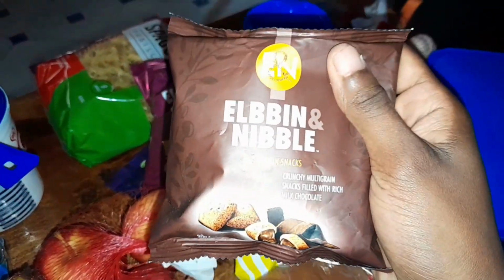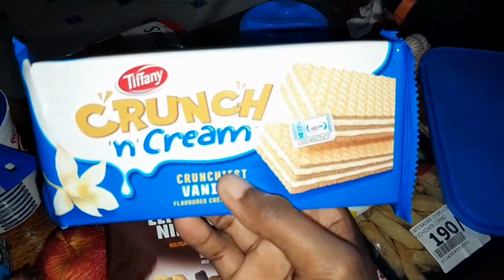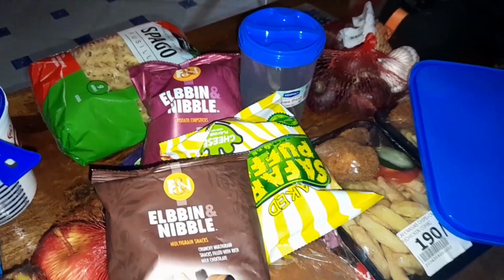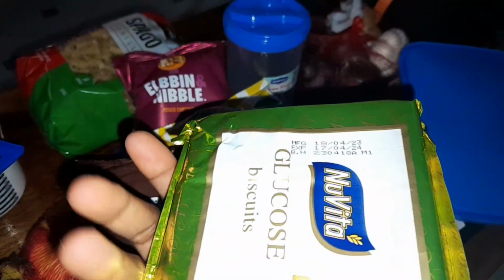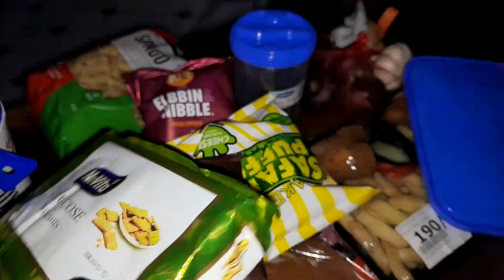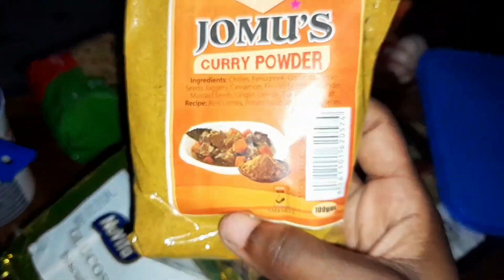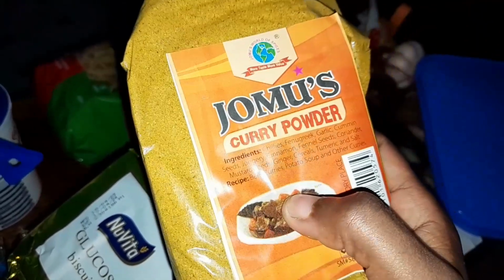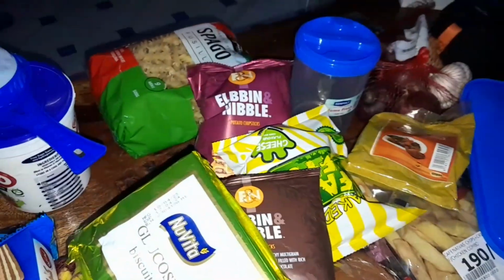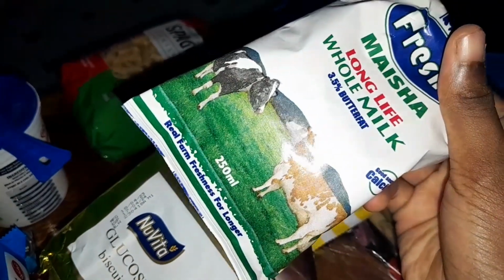Then these snacks, Albina Nibel, for my niece. For my niece, glucose biscuits, Nuvita. Then you got this Jomu's curry powder. We like this one. Curry powder. Then you got this milk, 8 of them.